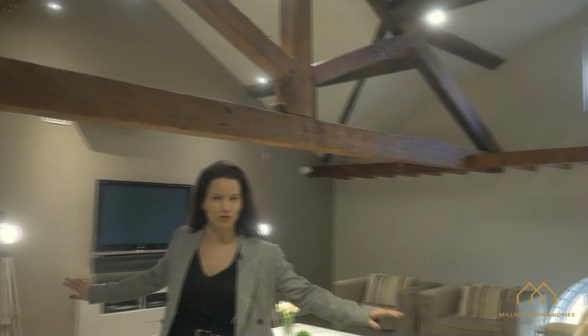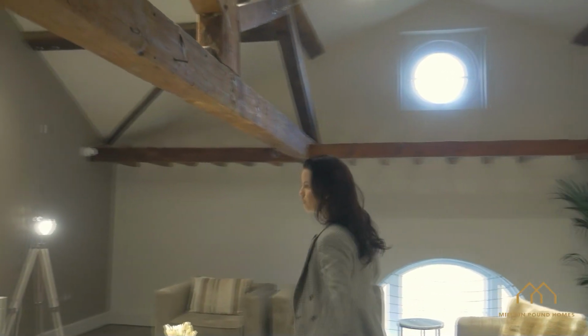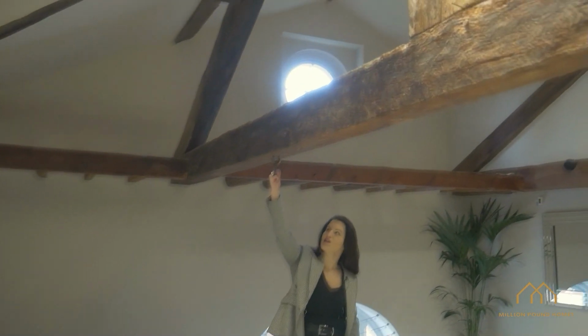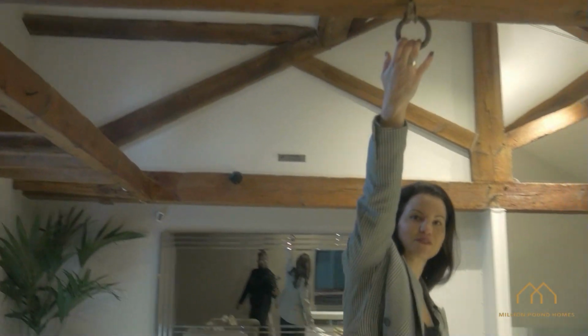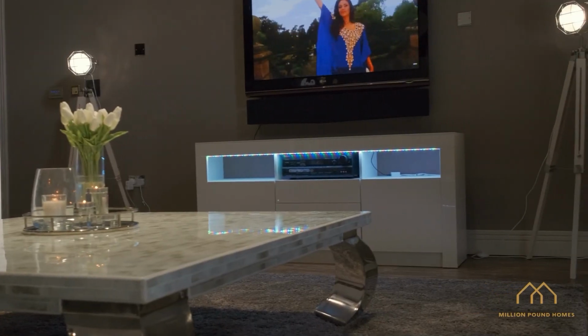You've got 3 bedrooms on this floor. You've got multiple en-suites, but this is another living room to kick back. And what I really like about this room, a special extra feature, is this hook. So this is kind of where you'd have your floaty chairs, if you know what I mean. If you know, you know. Perfect positioning for it too. But yeah, let me come show you the bedrooms.